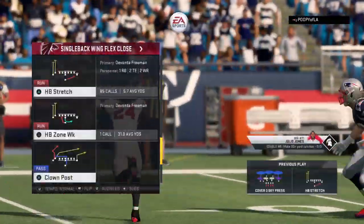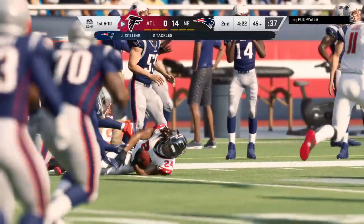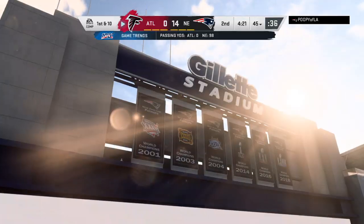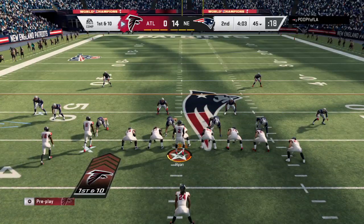And brought down, but not before reaching the 45-yard line. 15 yards, first down, Atlanta. On the heels of that good carry by Devontae Freeman, here's first and 10.